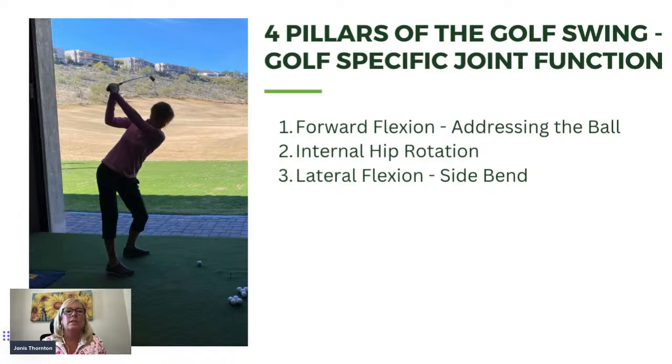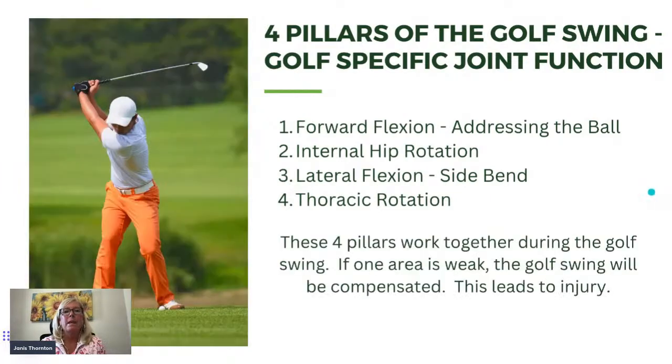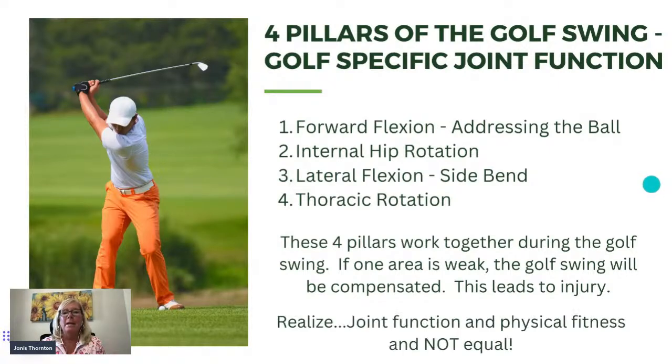Lateral flexion or side bend. This is a very important pillar of the golf swing, along with thoracic rotation. Does your client have these 4 things that they can do to have an effective golf swing? These four pillars work together during the golf swing, and if one area is weak, the golf swing will be compensated, and this leads to injury. But mind you, joint function and physical fitness are not equal.